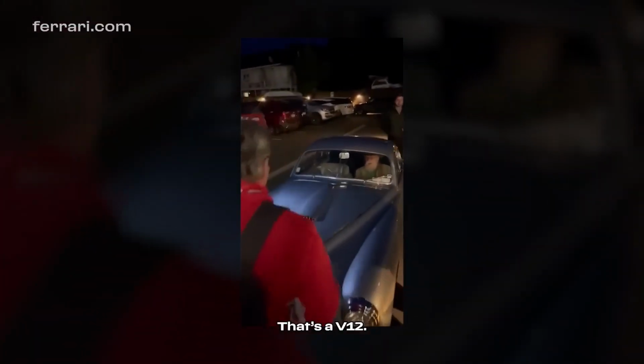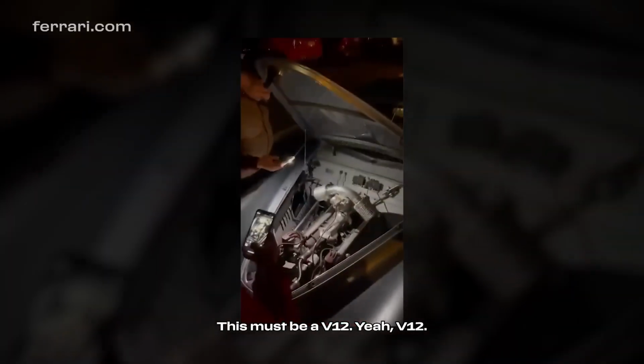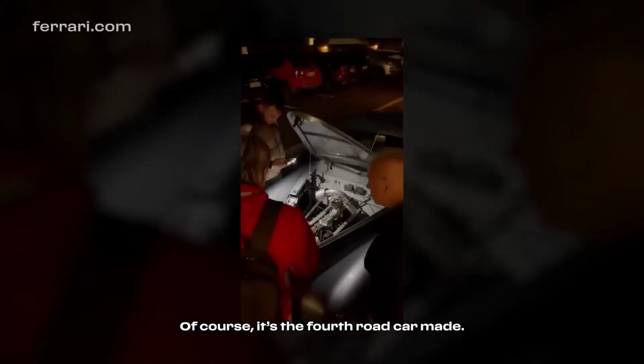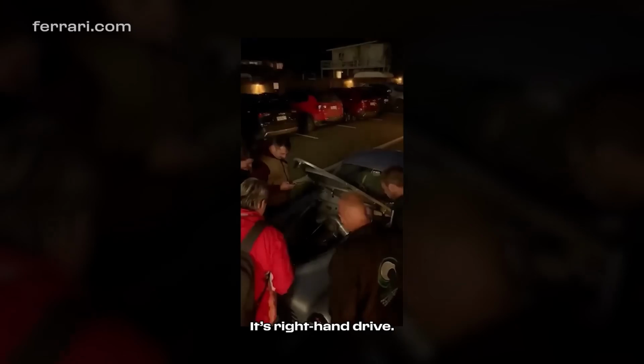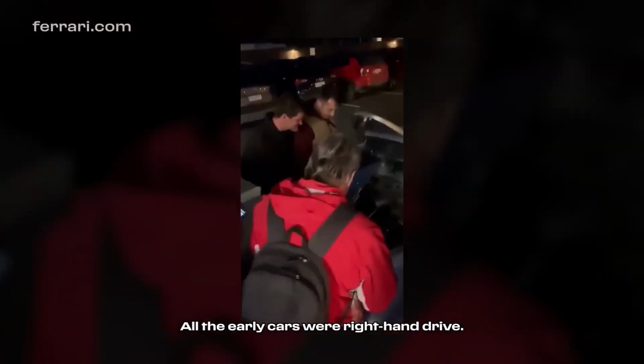It's a Bull 12, eh? This must be a Bull 12, eh? Oh, yeah, Bull 12. Of course, it's the fourth road car made. It's right-hand drive. Enzo only had, all the early cars were right hooked. Peter, look at this. Richard.